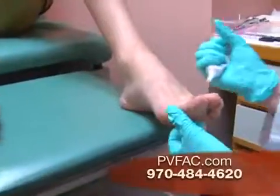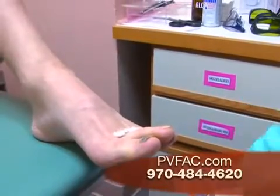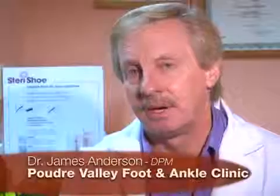In terms of safety, this is a very safe treatment option. It's basically just using heat. That's all it's doing. And again, it's vaporizing the fungus. There have been no known side effects that would cause damage to the nail or to your skin.